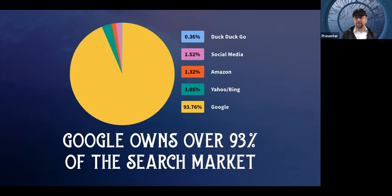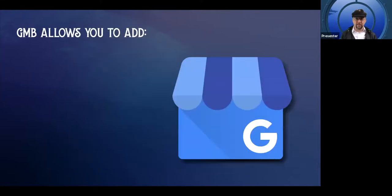So now, before I dive too much into GMB, let's look at how people search and get a surface level overview. Probably most of us on the call prefer using Google, and most users do too, to the tune of 93%, between all their properties, which includes YouTube, Google Images, Google Maps, and Google itself. Therefore, since Google owns most of the search market, you have to play on their beach and by their rules, which is where Google My Business comes in.